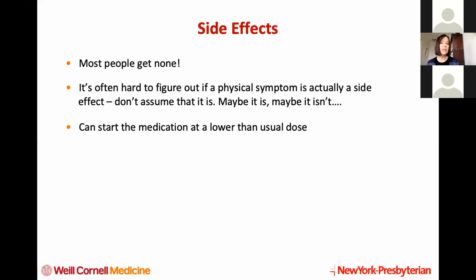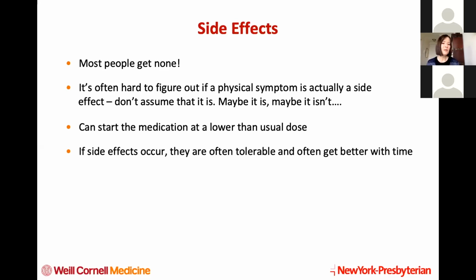If people tell me they think they're sensitive to medicines, they've had a lot of side effects in the past, we'll start with a lower dose than usual, sometimes a very, very teeny dose. And I find even in people in whom we start with a teeny dose because they think they're sensitive or we see that they are sensitive, we can usually almost always get up to those higher doses if needed. We just need to start out at a lower dose and go a bit more slowly. If side effects occur, they're often tolerable and often get better with time.